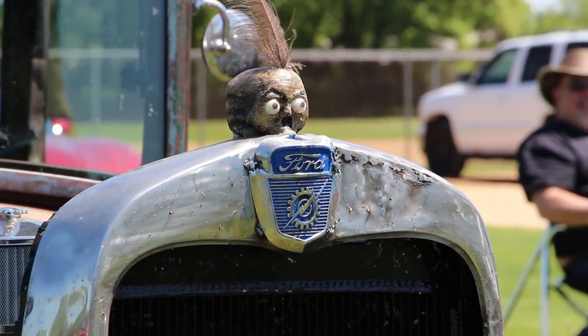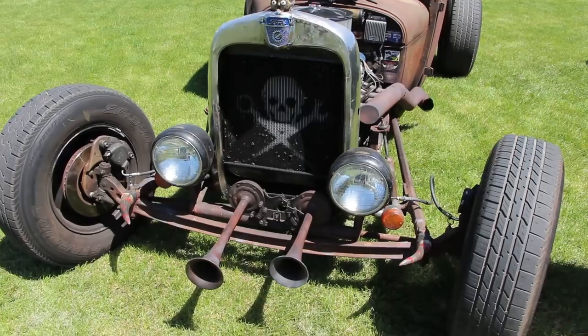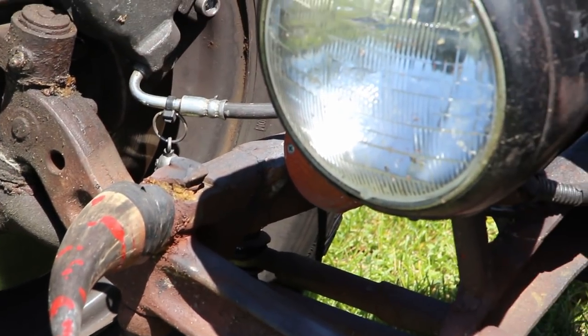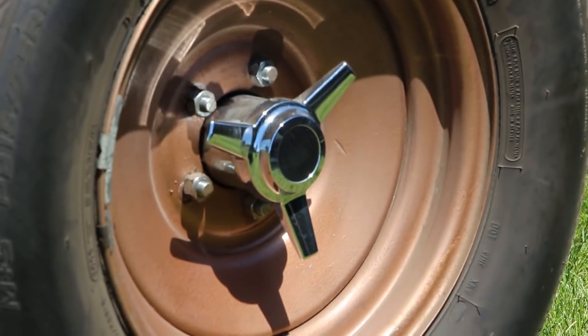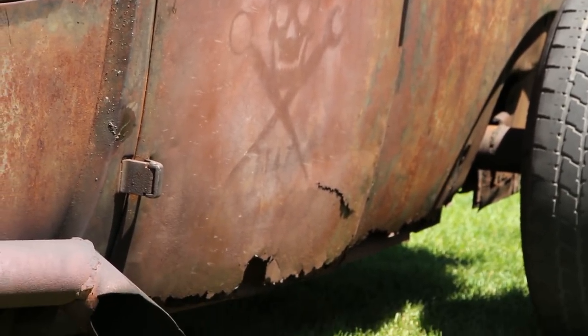So where does the whole rat rod community come from? To be honest with you, I don't really know. Back in the day, this is what you drove as a kid. Our parents didn't buy us Camaros and stuff like that. We always asked the farmers in the neighborhood and paid maybe 25, 30 bucks for a car, took it home, got the motor running, and went out and had fun. I think that's where it stems from.